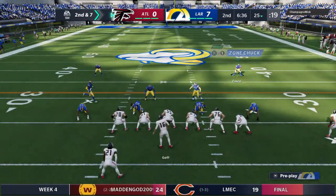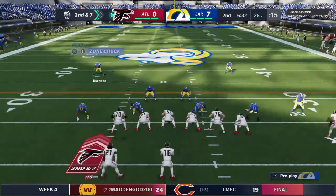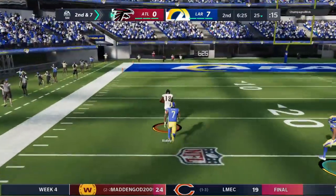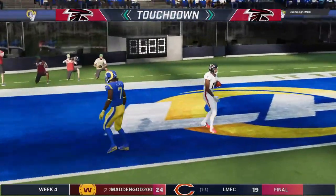3 yards on that last carry. Here's 2nd and 7. A shotgun snap for Goff. Airing it out, looking for Ridley. And that's caught inside the 30. And he'll take it into the end zone.